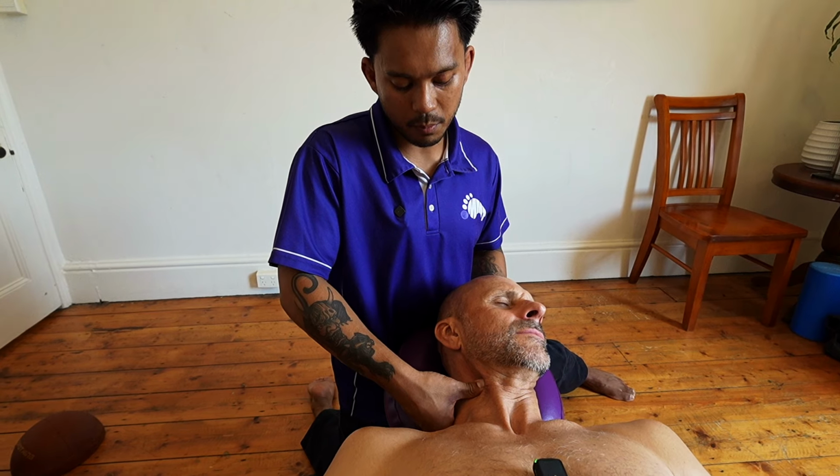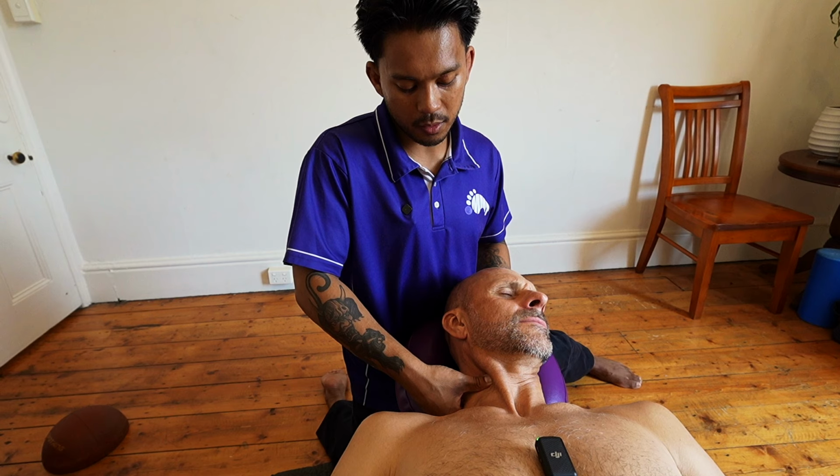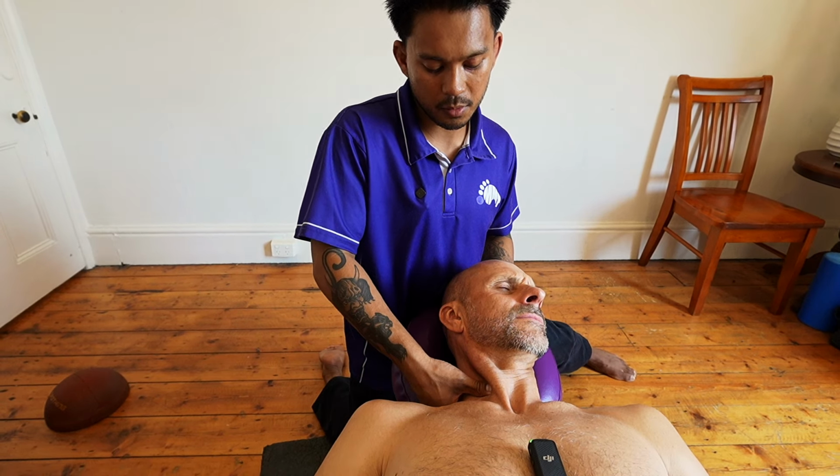So also I want to just make sure I maintain contact. Sometimes you feel the transverse process on the side as well. Need to clean out some of these areas.